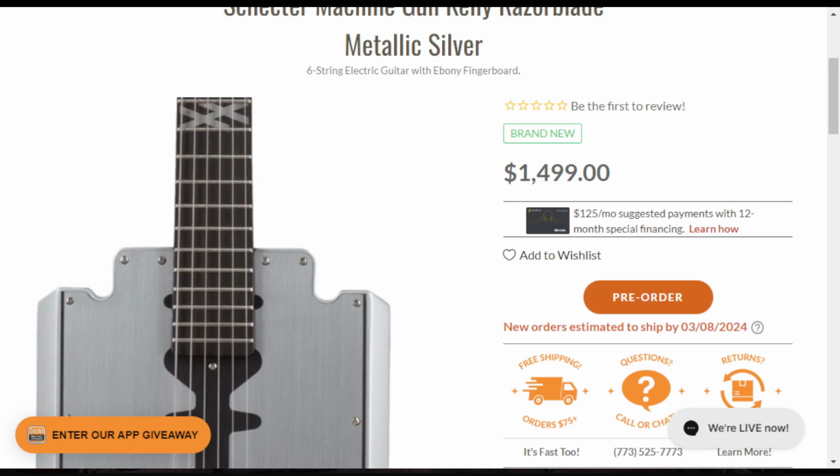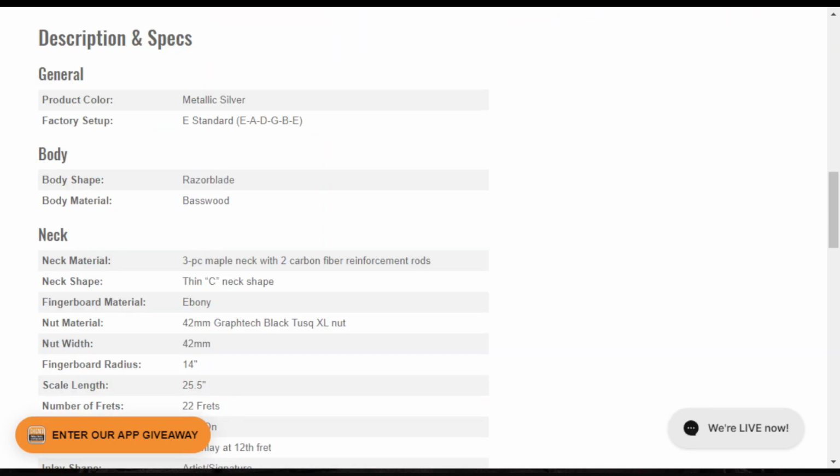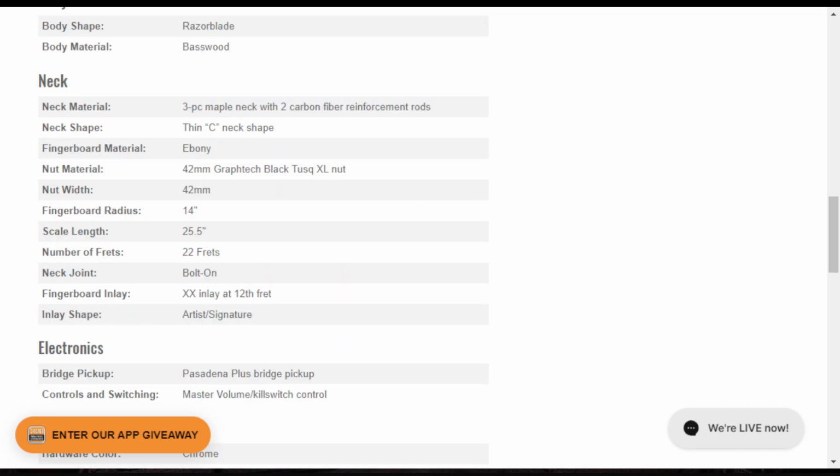All right, so here we are on a website. Let's take a look at this thing. So it's $14.99, which is $1,498 overpriced. So it's not worth even that much. So what do we got here? E-standard body shape razor blade. So there's a new body shape that we all have to freaking contend with now. Razor blade. What a joke. Three-piece maple neck. Thin C neck shape, like it matters. The guy can't play to save his life anyways.